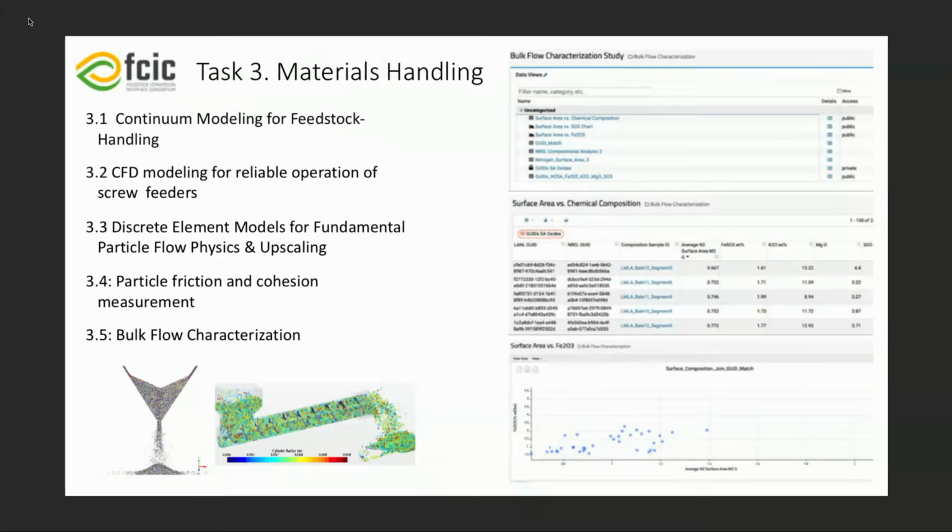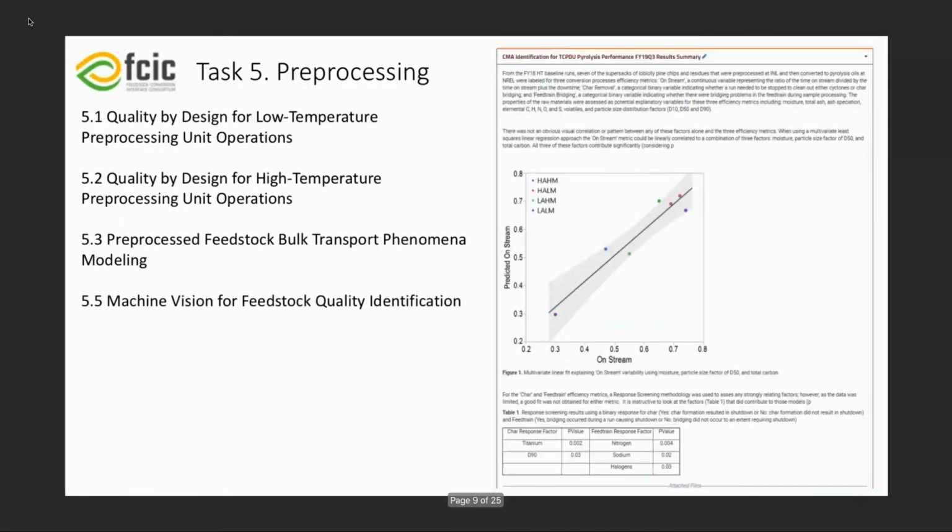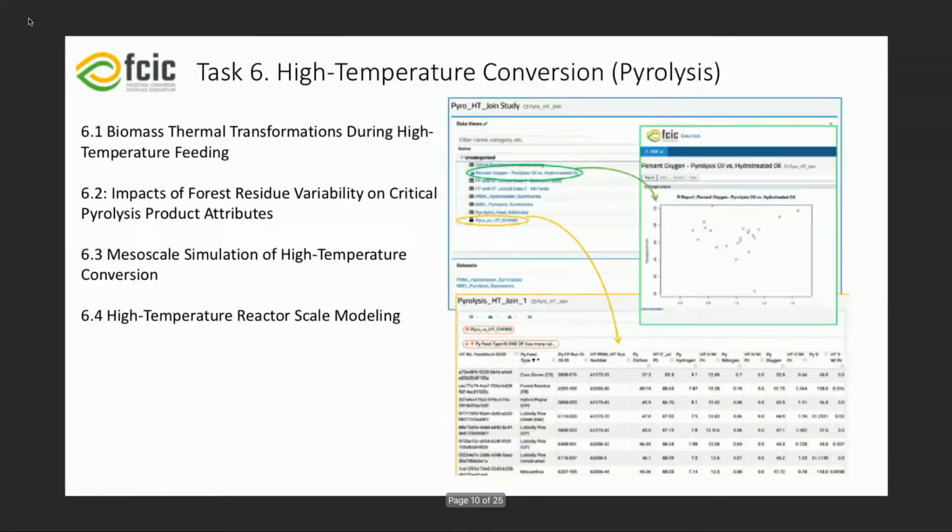Materials handling, they're also doing some things, discrete element modeling of particle flow, and a number of studies for that. And again, another assay. This shows the surface composition measured by nitrogen adsorption onto a tiny particle. You can measure the surface area quite accurately. And again, joined with other data that was collected on the oxide composition. Preprocessing, that's where things are being ground up and put into the system.